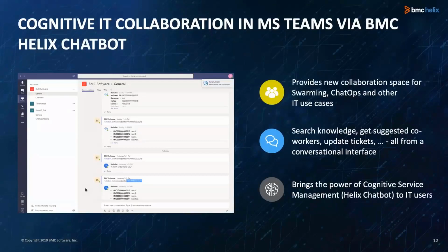And so now you can have such a collaborative interaction within your standard enterprise tool. Like Microsoft Teams, you can collaborate jointly on a specific issue. And the new thing is that within Microsoft Teams, you can reach out to the ITSM system and trigger interactions with it, right? Even make modifications to tickets. And that's why we often refer to this as ChatOps, right?